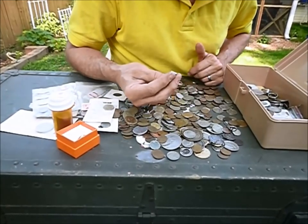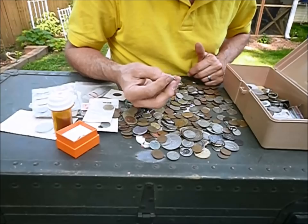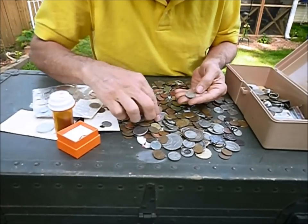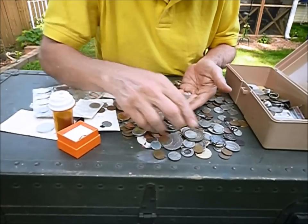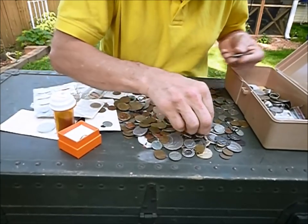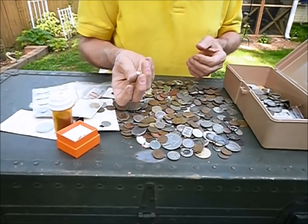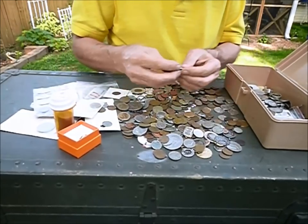Okay. Just a work pen that they give out at work. Some kind of an accomplishment. Some buffalo nickels. That one doesn't have a date. Ooh. That's got to be a CZ. It's too big. Oh, you know what that is.